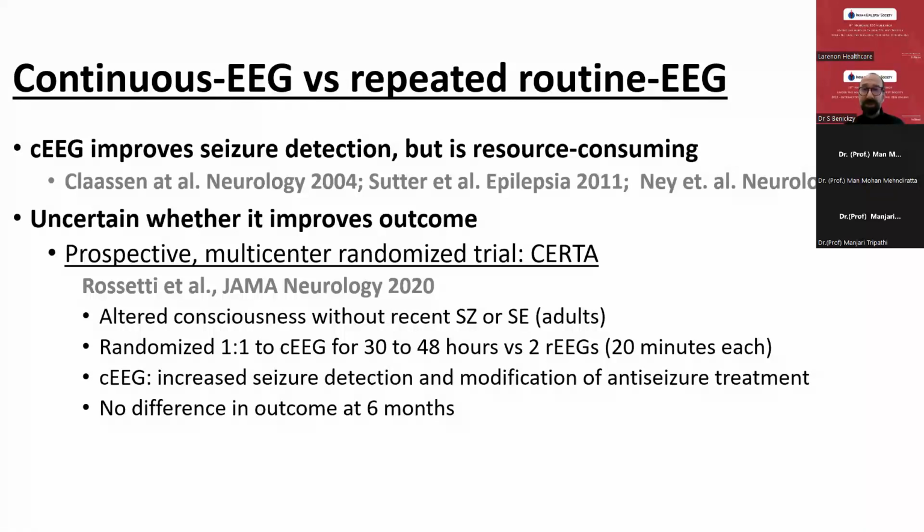So we know from the CERTA study, the only prospective multi-center randomized trial, which randomized patients with altered consciousness without recent seizures or status epilepticus. They randomized it 1-to-1 to receiving continuous EEG for 30 to 48 hours versus 2 routine EEGs of 20 minutes each. Of course, the continuous EEG increased the seizure detection, and also it led to a higher percentage of cases with modification of the anti-seizure medication treatment. However, there was no difference in outcome at 6 months.